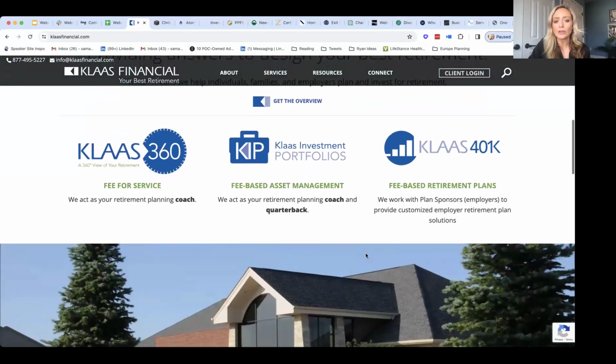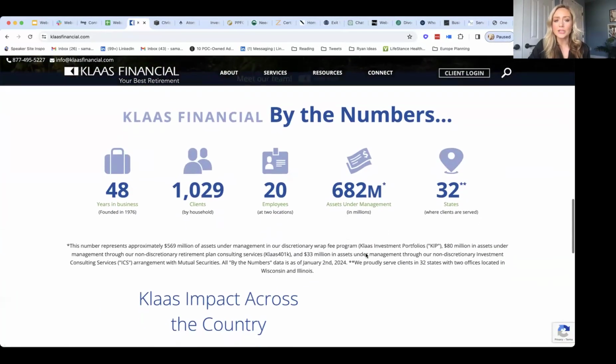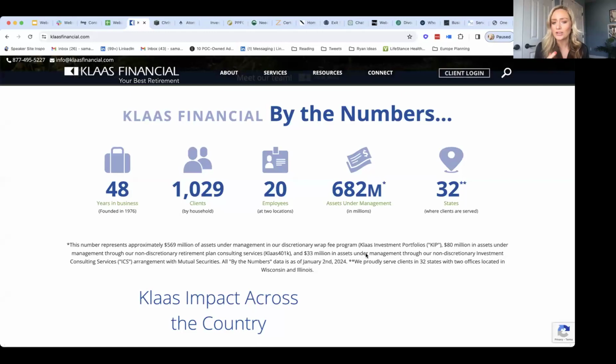Now, as we scroll down a little bit more, they do have some really cool interactive features that I like, right? So, they have kind of by the numbers. We talked about making the site easy to scan, right? So, they get a thumbs up on this section because it's very easy to scan and see more information about their team, about kind of the basis of what they're doing. But nowhere on this page is it really telling more of that personal story that we talked about, right?